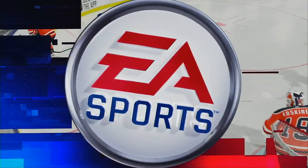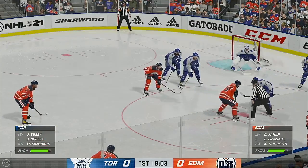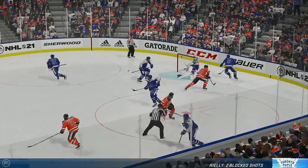That looked like an automatic goal. He's able to make the stop. More than half the frame has been played here. Still scoreless in this one. The Leafs win the draw.